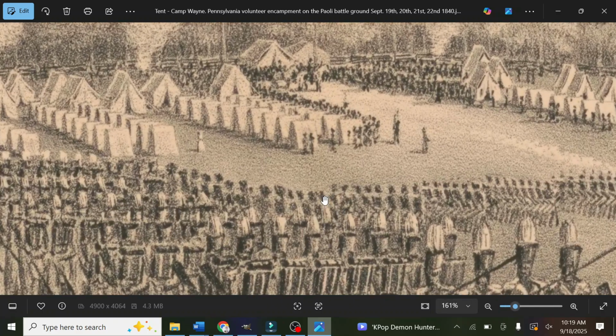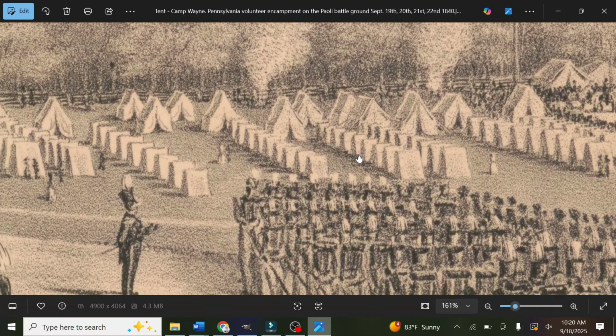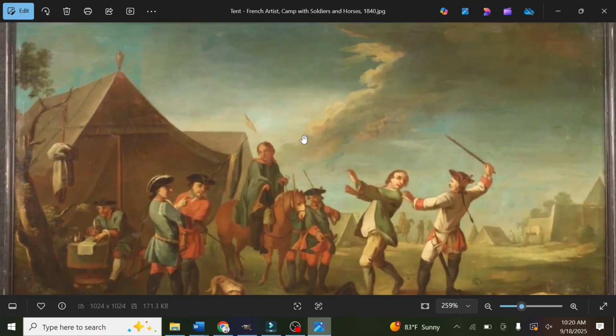Period tents, again, can differ a lot between their sizes, like the exact dimensions of them, the shapes, the materials used. This will give you a good idea. Like, looks like we have some wall tents that are taller and narrower than we usually see wall tents being made. And then a couple of A-frames. Well, I say a lot of A-frames. Like, this is another one.